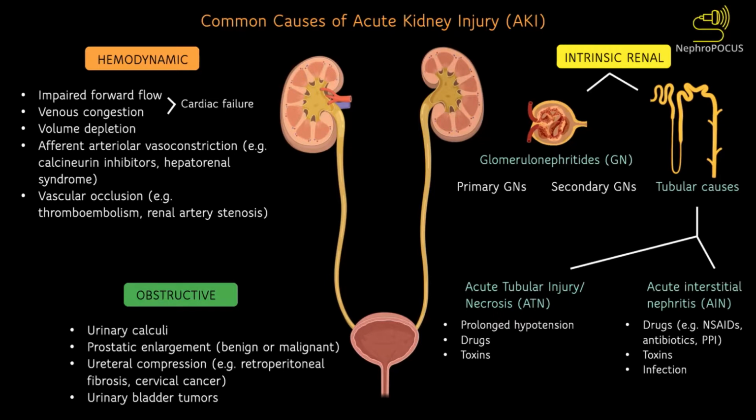And hemodynamic can be because of impaired forward flow in cardiac failure, or because of venous congestion, or it could be because there is blockage to the blood flow to the kidney, which could be because of either vasoconstriction that typically occurs in hepatorenal syndrome, or thrombosis, such as in thrombotic microangiopathy or venous thromboembolism. And glomerulonephritis, you can leave it alone. And tubular injury is mainly of 2 types: acute tubular necrosis, better called acute tubular injury because it's not really a necrosis, which is commonly seen because of prolonged hypotension, and acute interstitial nephritis, which is commonly because of drugs. And obstruction can be because of many things you know better than me.